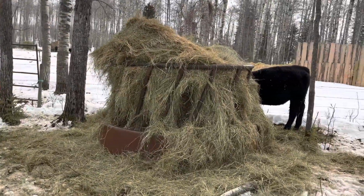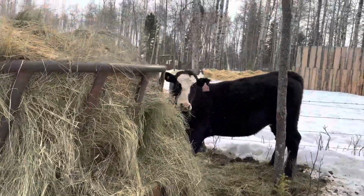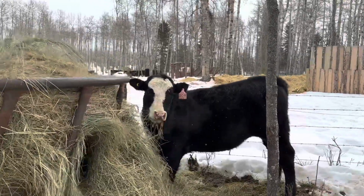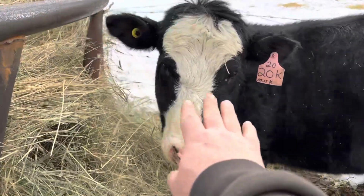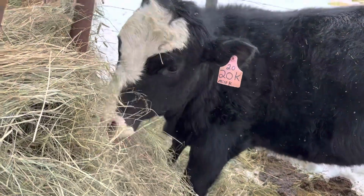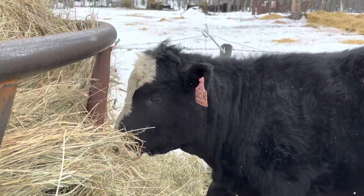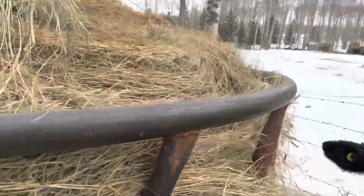Here's the new hay feeder that we did. I was looking for you, lady. Hello, you foxy girl. What you doing? Hi, baby. How's the girl, huh? How are you? How's the kid, girl? She has an awesome mom. I see her mom starting to bag up a bit, too. Anyways, that's the new hay feeder there.